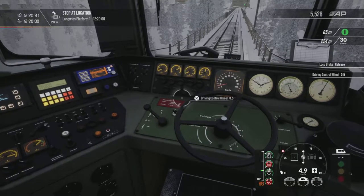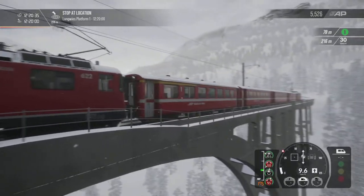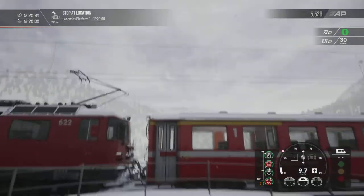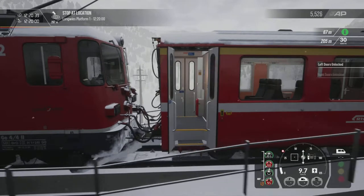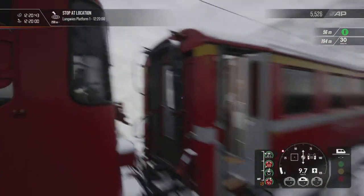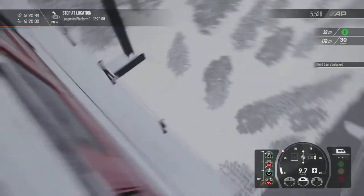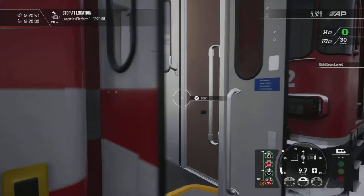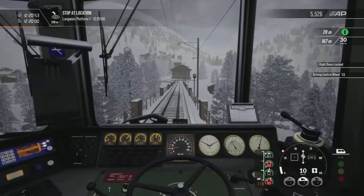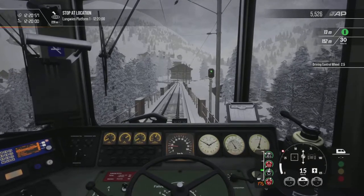So heading into Langwies again now. I should have all of the photos now. In fact, let's make them getting photos a bit easier. Yeah, you have some of that. They can properly get good photos now. There you go, get them shut. They're really close. There you go. Set that up. Up to 30 along here.